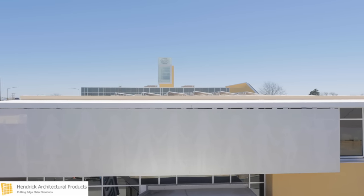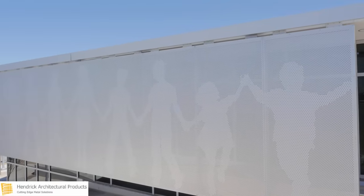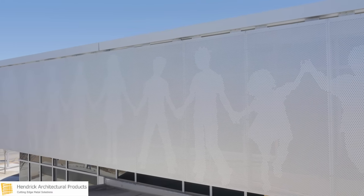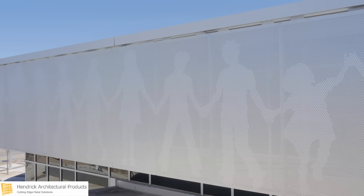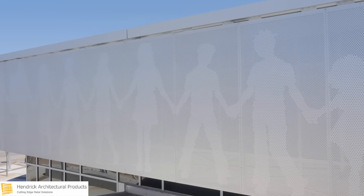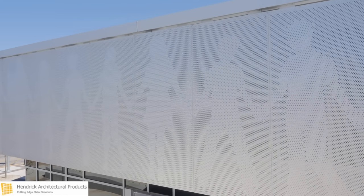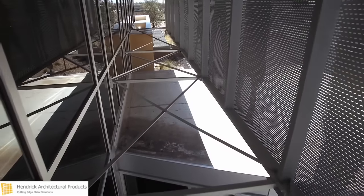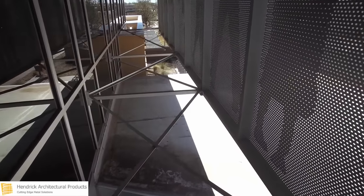Hendrick provided 12 panels that span 9 feet in length and 4 feet in width. The 1/8-inch aluminum panels were Class 1 clear anodized. Perforating the silhouettes was accomplished by using 2 different hole sizes and varying the open area within the silhouettes and the surrounding area. The panels mount to the support brackets using Hendrick's exposed fastener system.